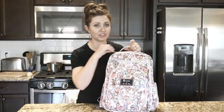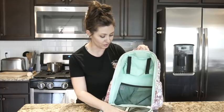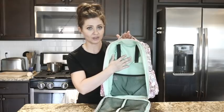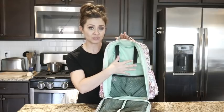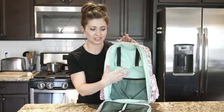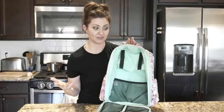Now, as much as I love the external structure of the Be Right Back, I'm not the biggest fan of its internal structure. It does have this really nice elastic section right here, which is great for putting a wipes pouch so that you can get to your wipes really fast. It's also a great place to put changes of clothes and things like that. And again, it does help take up some of this space at the top that often can be left unused.